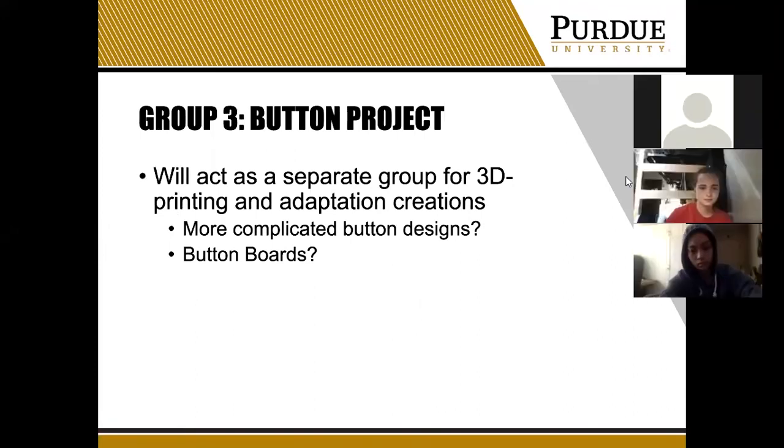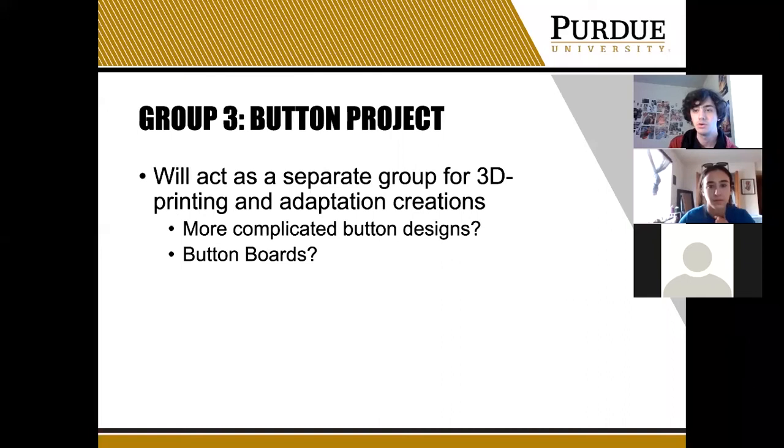And then the button project, pretty simple because you guys have been acting pretty independently on your own this semester. That's something I can translate pretty well into in-person meetings. You guys can probably just go into your own group. Those who want to work on stuff like 3D printing and CAD work are free to work on that project. I know you had a few more complicated button designs you maybe want to try, maybe some button boards, which is basically a switchboard with multiple things that can connect to a toy all at once, with multiple buttons to access multiple features. Just something a bit simpler to hook up, from my understanding. But this group has been working really well on its own so far, and I figure that could translate into whoever wants to continue working on it next semester. But that one's pretty straightforward.